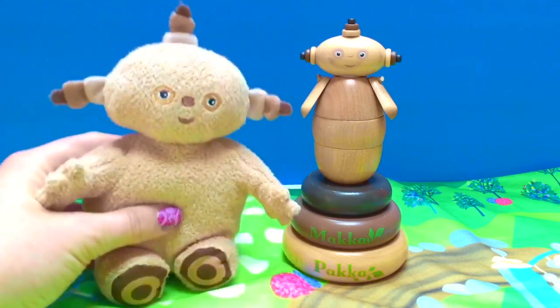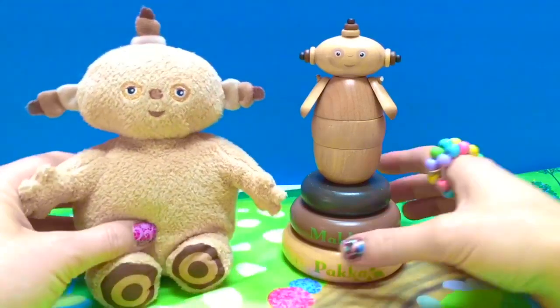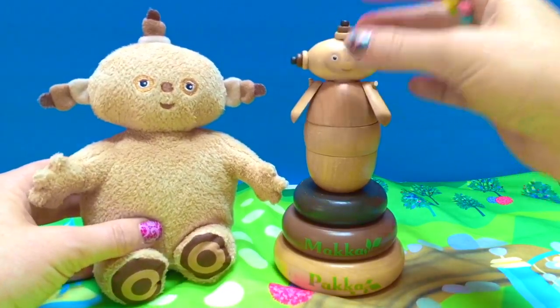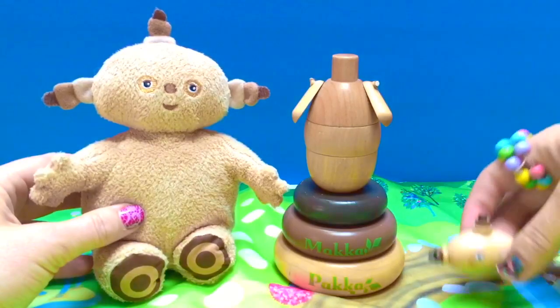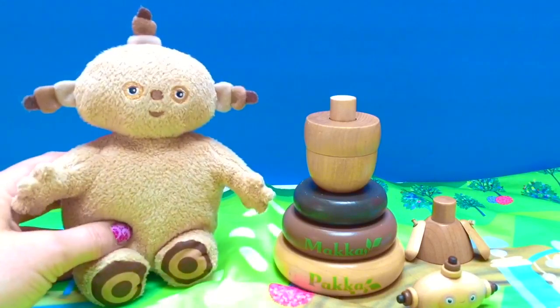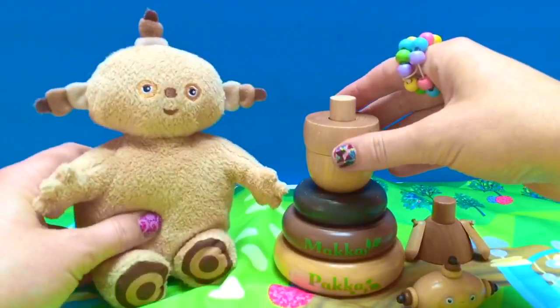Isn't little Makka Pakka so cute? Okay, Makka Pakka, we are going to build the wooden Makka Pakka today. So first, we need to take the pieces apart. First, we remove the head, then your arms. It's okay, Makka Pakka. This is just a toy, and we will put it right back together. Don't worry.